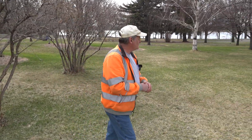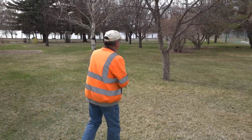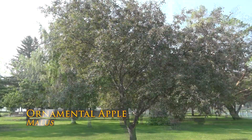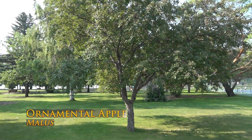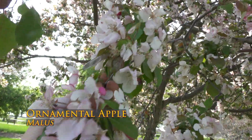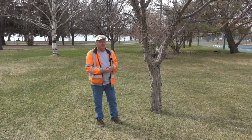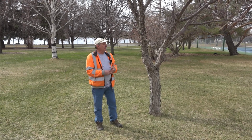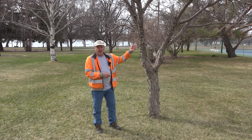Okay, so ornamental apples. I'll try not to get too far away from you. This one here has purple foliage. It's got different names, Thunderchild, Moonglow, all these different terminologies that the garden centers use to promote these types of plants. These guys are extremely hardy.